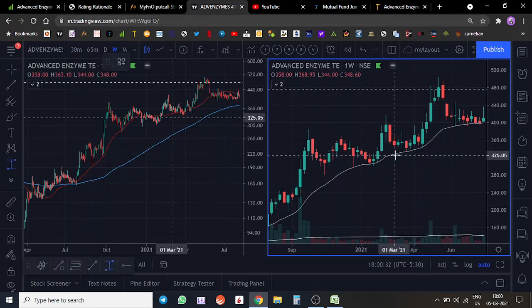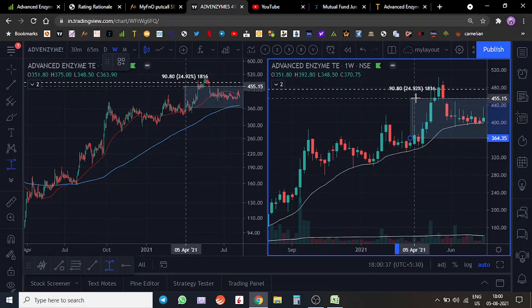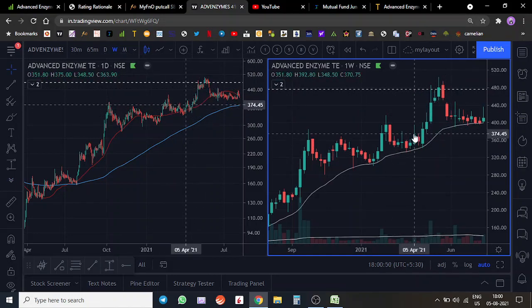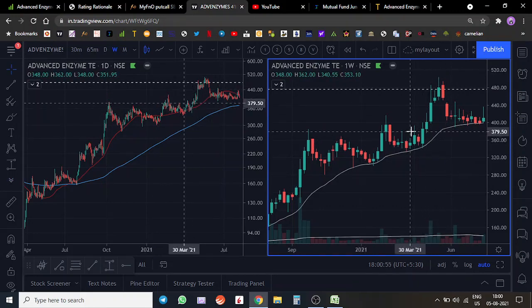I already traded this stock. I bought it at around 360-370, and then I sold it off between 450 and 440, because it was starting to break down. So I did take a trade earlier. I was planning to hold on to it for a longer period of time, but it became a little volatile, so I got out of it. But now it is settling here. It is sort of consolidating, and the numbers are also pretty good. So I will start accumulating this stock again.